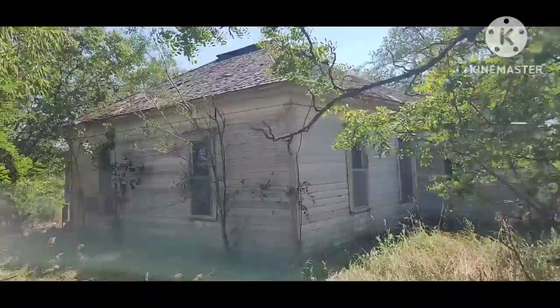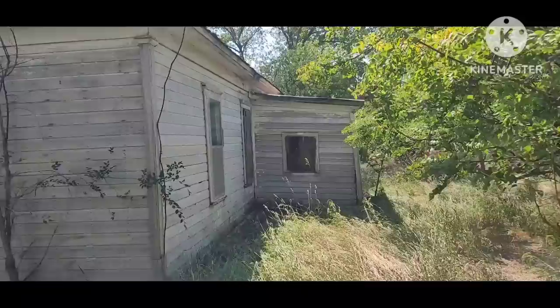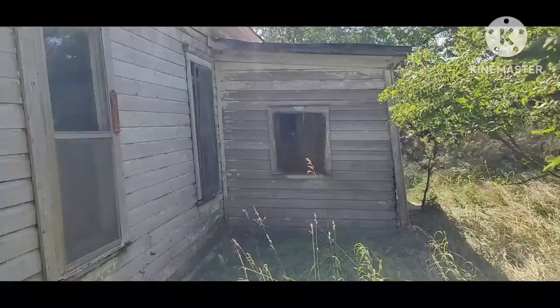House is in pretty bad shape. Roof is shot. It was overrun with pack rats. There's no running water. But please don't be disrespectful in the comments. I debated whether or not to show the house, but I think I will.